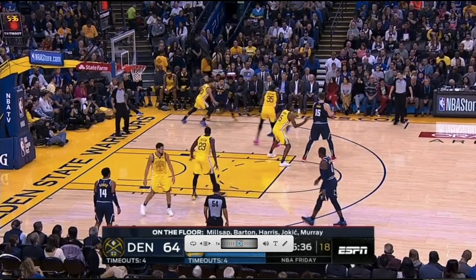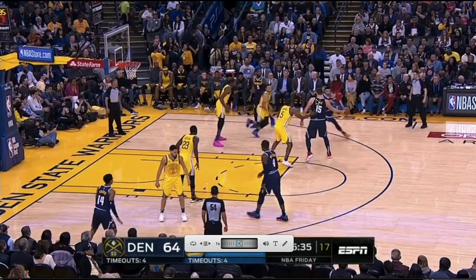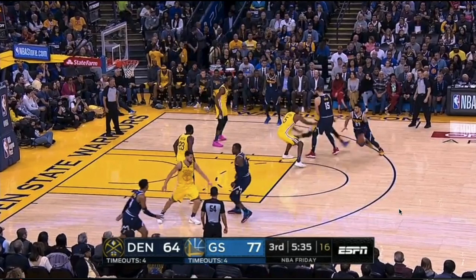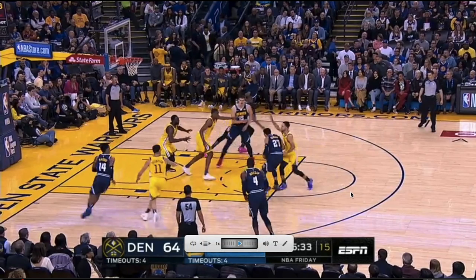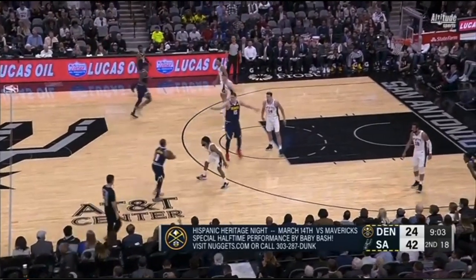And you see here it works so well because the floor is always spaced. They got the weak side corner filled. They got the four-man, Millsap, a shooter up in this spot. And what he does too is he times it up so that right when Jokic does the handoff right here with Murray, Millsap goes to pin down on Harris, which takes away Draymond and these guys from being able to help on the action that's going on right here. So you see again, Jokic gets a good piece of Steph on the handoff. Murray does a good job keeping him in jail, keeping him on his back. Shoots that floater really well.